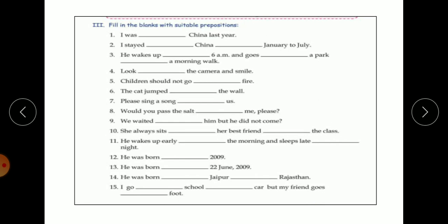Now, fill in the blanks with suitable preposition. Now, in this case, in bracket, prepositions are not given. You have to just read the sentence and based on your understanding, you have to fill it. So, let's start. I was in China last year. Okay? I stayed in China from January to July. In and from. He wakes up at 6 a.m. and goes to a park for a morning walk.